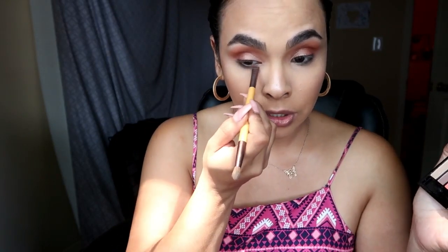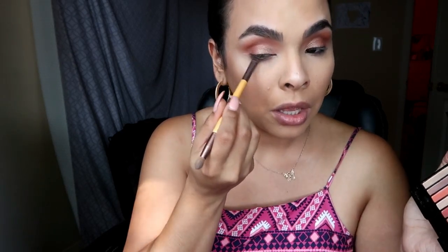Under eyes. Let's go back into the palette and just pick up this coral shade, apply it underneath. I almost forgot to apply my under eye shade.